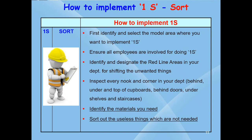Now let's see how to implement 5S. First, select a model area in your department or company and ensure all employees are involved in doing Seiri without fail. Then identify the red line areas in your department for shifting all the unwanted materials. Mark a red line on the floor as a boundary for shifting and keeping the unwanted things inside these areas. Mark the red line area as identification on the wall also.